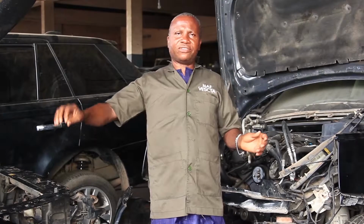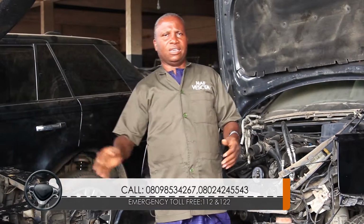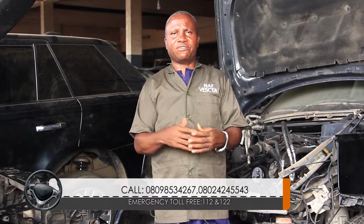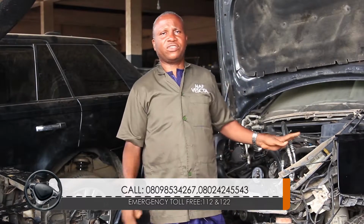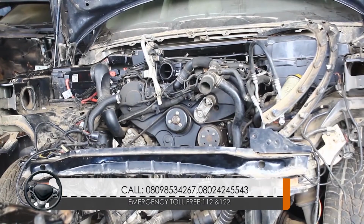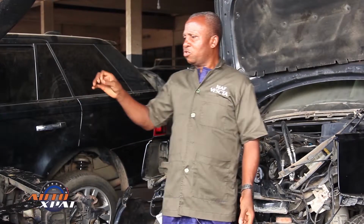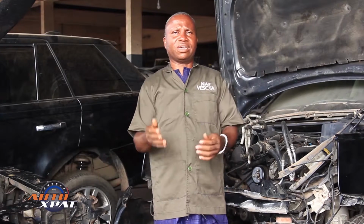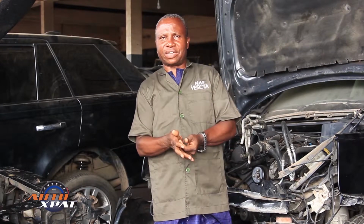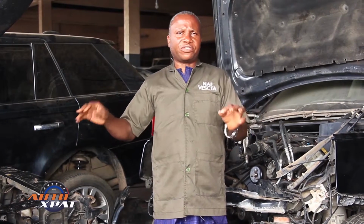All the oils my colleague showed you, if your car is a Toyota, it says use .3. If your car is a Range Rover, it says use .4. So don't say any brake oil is brake oil. Every car has its own different specification. If they say use the power steering, there are some very expensive power steering. Every car does not use the same power steering. So the power steering you are supposed to use must correspond to the one that is stated on your car.